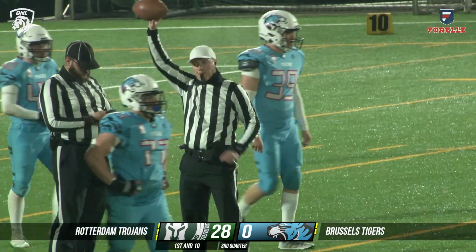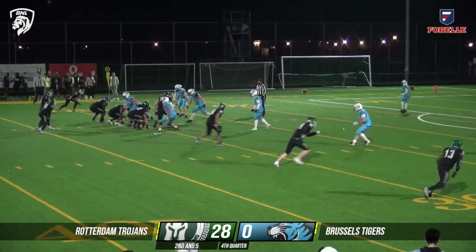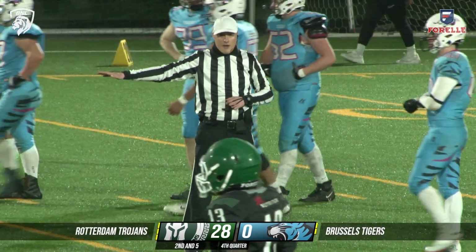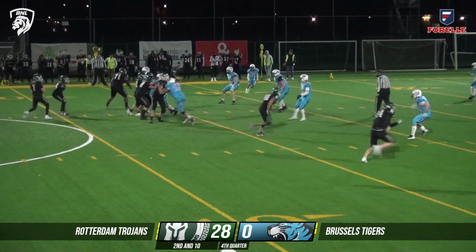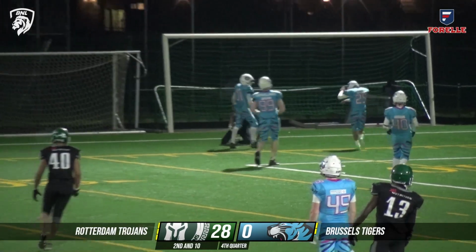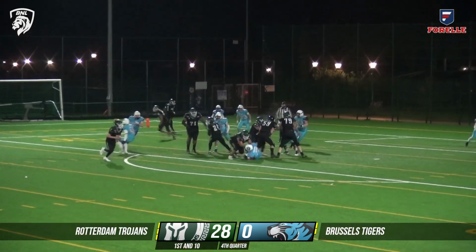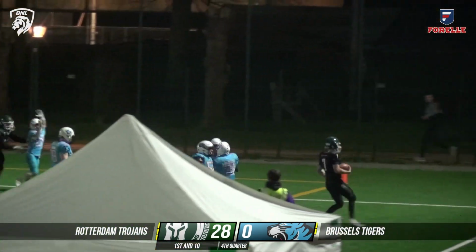And the end of the 3rd quarter. We're going into the final quarter of this game. And that did look as if there were some issues. And Dijkers airing it out once again for Sonny Zarif with a catch down the field. And nice move by Dijkers, has to keep the ball now and does not find the end zone.